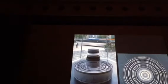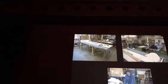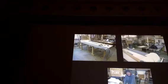And I'll show you a little bit of construction sequence here. So here's the one that's freestanding, and then that image on the right is looking down from the top of the staircase, looking down on the top. So here's in my workshop, which normally looks like a wood shop. In this case, we've shifted it over to be able to work with the industrial felt.